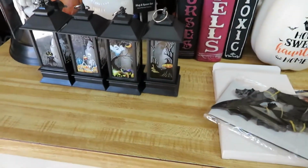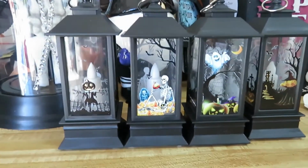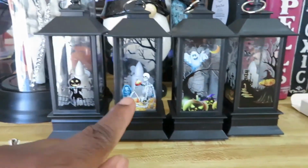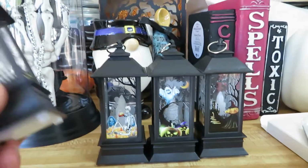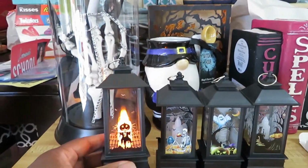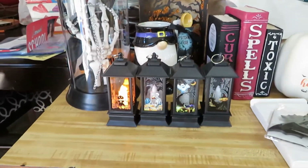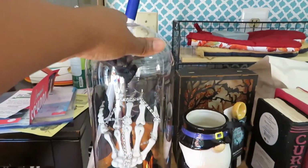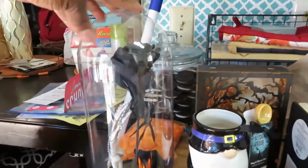And these little lanterns, guys, these are so freaking cute. This is a pumpkin head, this is a skeleton, this is a ghost, this is a witch, and it lights up. Let me show you guys, look at this. It's so bright. Look at that, it is so cute. They're all lit up. And I got this also in West Virginia. It's a hand with a black rose in there.